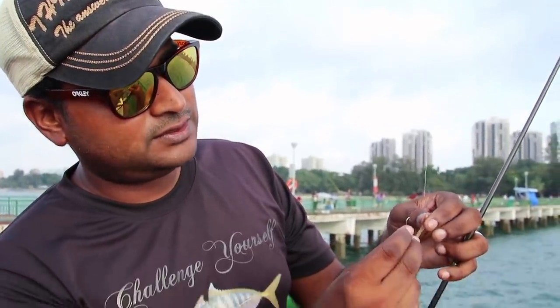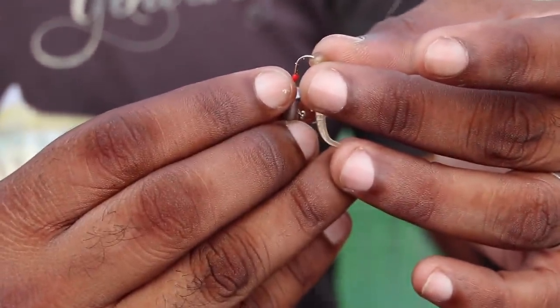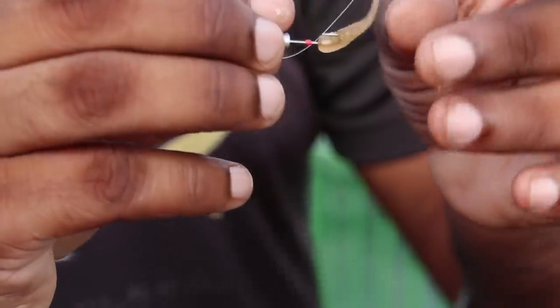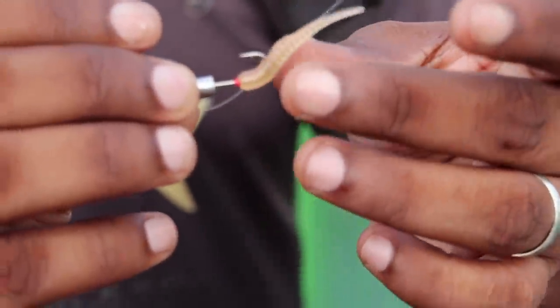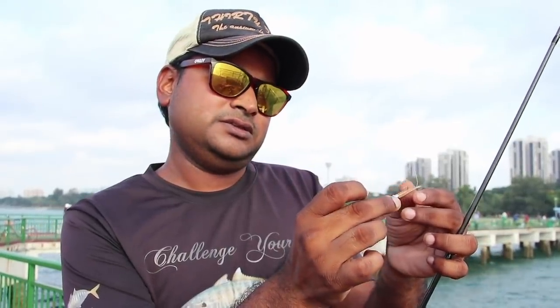I'll show you how we rig it. Okay? It's very, very important that you rig it properly, because if the rigging is off, the swimming action will be off as well. So you want to be really careful. There are little grooves, right? They've already put them in for us. You just want to get it as straight as possible so it'll swim well. So it sits straight and swims really well. Okay, so this, I hope, is at least something to give us a bite.